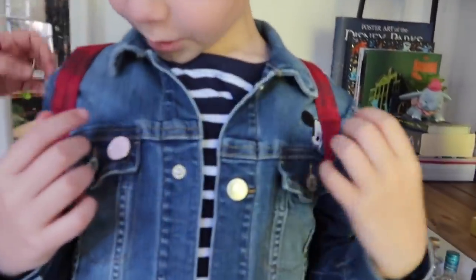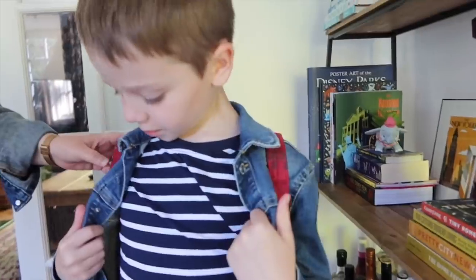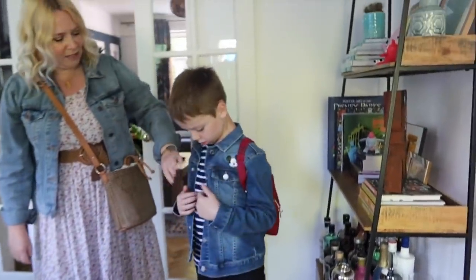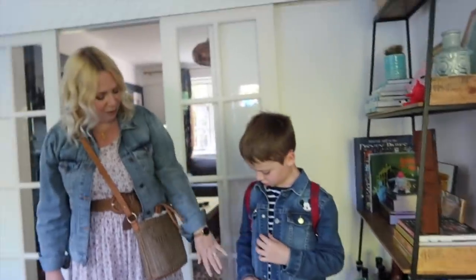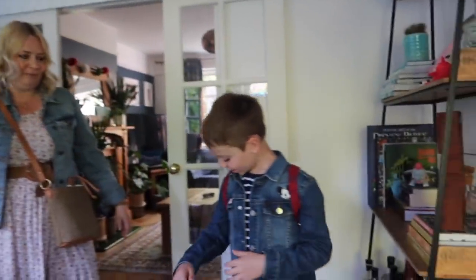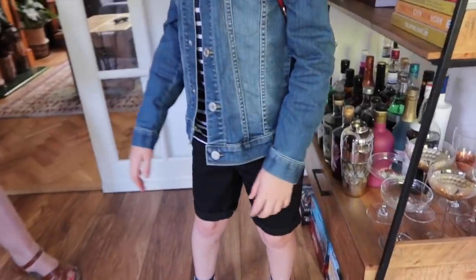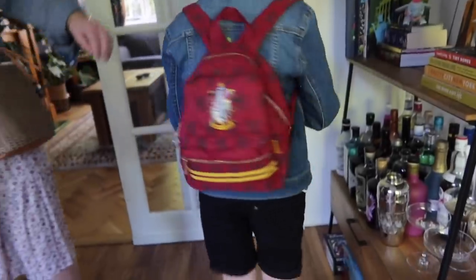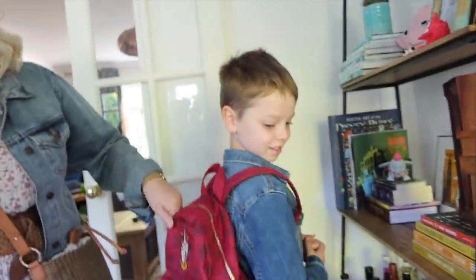I've got a denim jacket with a pin and a striped top. It's got Mickey, it's got Disney on the back as well, which you can't quite see. Yeah, so this is all H&M, I think, you're wearing today. And then these shorts and a striped top and then a bag, and his brand new bag from Home Bargains. And then these shoes. Oh, and his little Nikes.